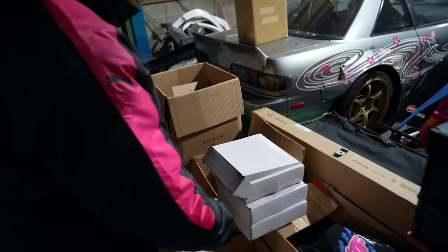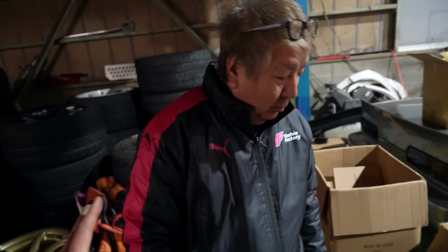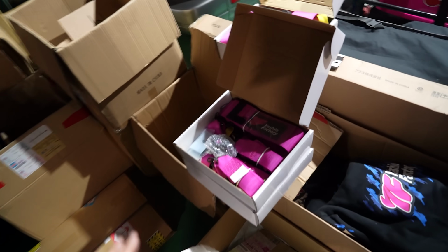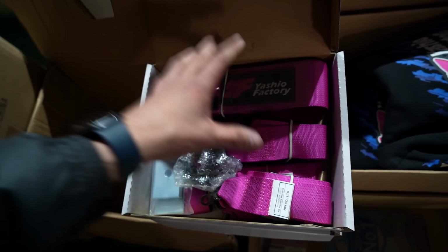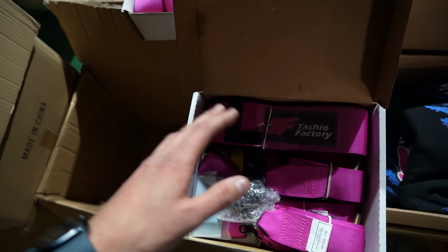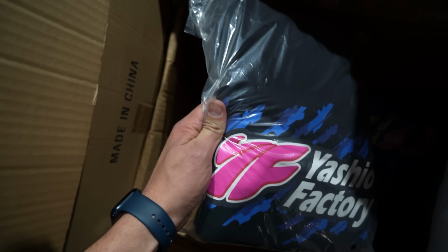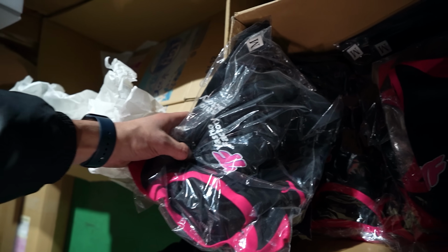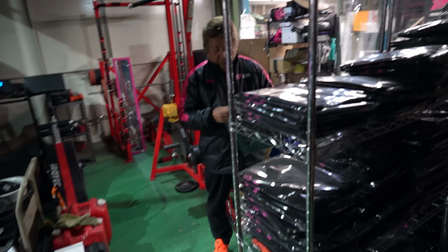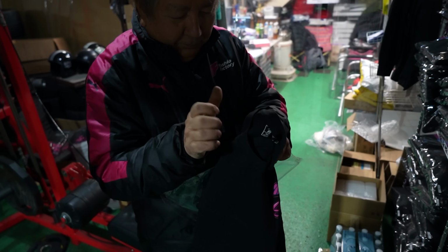Before we get into all the shirts, Oka-chan wants me to show you guys the harnesses. He's selling these right now on sale on the website. Normally they're 50,000, so he's doing a sale for 39,000. Make sure you head to the website and check them out. The big discount is mainly on the 6-point harnesses, but he does have the 4 points in stock. He's still got the Yashio Factory hoodies, and his Puma collab, these fast drying sports shirts. He has so much in stock, guys. And then our favorite shirt that we collab together on, the SAMMIT and Yashio Factory shirt.